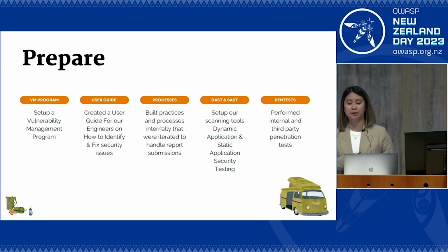So we have prepared the following beforehand in order to ensure that we run a bug bounty program smoothly. As part of the preparation, we have set up a vulnerability management program where we have a defined mission. We've set strategic goals and vulnerability management goals, as well as key metrics on how we want to track this program in the future. Key metrics such as how many vulnerabilities have been resolved, how many issues have we smashed in the last couple of quarters, and are there any exemptions or any issues that need to undergo a risk acceptance process.